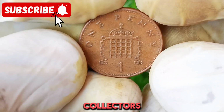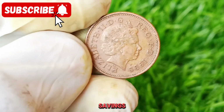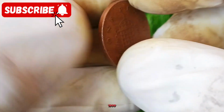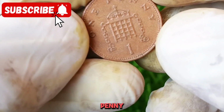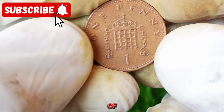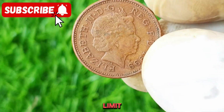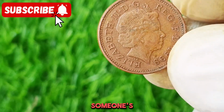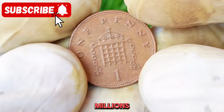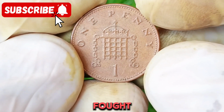Consider the psychology of collectors, those passionate souls who will empty vaults, auction houses, and savings accounts to obtain a piece of history they deem irreplaceable. For them, a 1999 Elizabeth II 1 penny with a rare trait is not just currency, it's a talisman, a link to the past, a piece of art sculpted by chance. Their desire fuels a market where the bidding knows no limit, and the humble coin that once jingled in someone's pocket now sits under bright auction lights, climbing from thousands to hundreds of thousands to millions before the gavel falls. The truth is, coins like this are not sold, they are fought over.